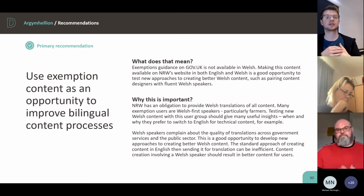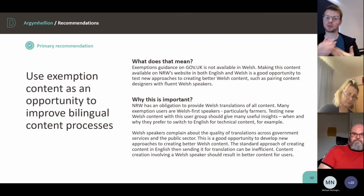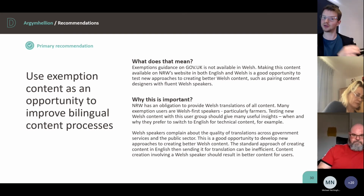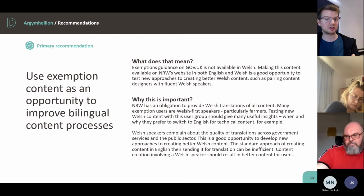Part of it is if you build it, they will come. But part of it is you need to think about how you bring the ones that don't come along with you there. And this is a great opportunity to start doing that and to be a leader across the Welsh public sector in the way Welsh content design is done.